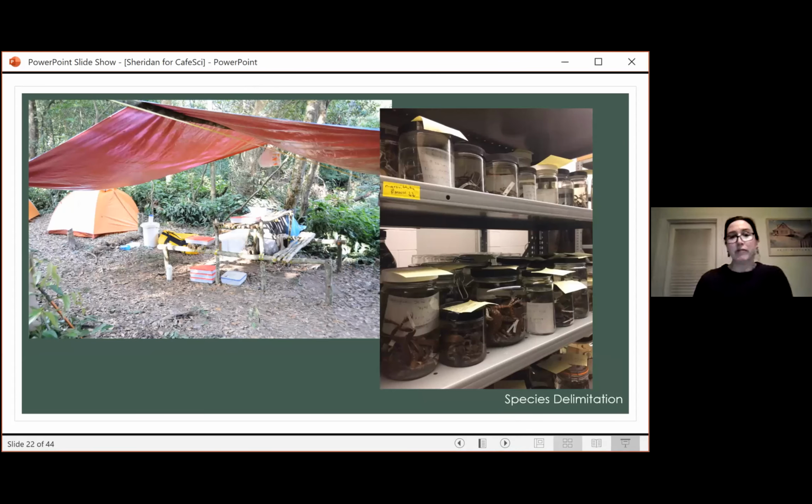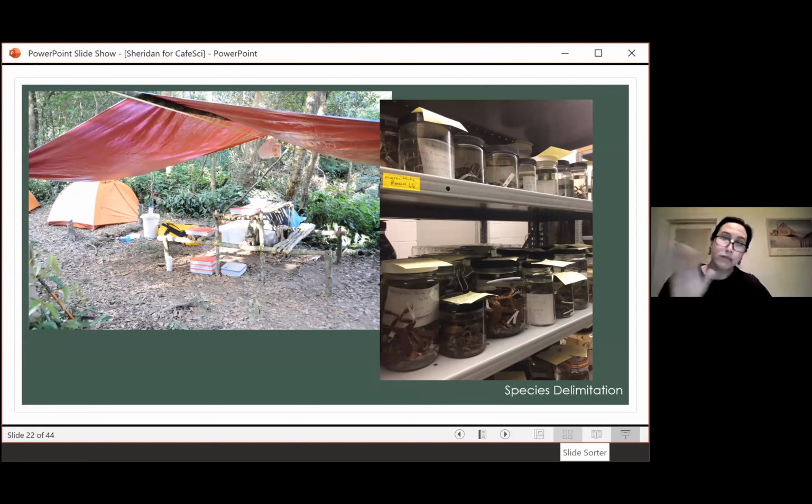And another thing I like to point out with this study is that my work for that project really relied heavily on museum specimens. All of this was done using museum specimens. And like I said, the specimens came from more than 6 countries, and they were held in numerous museums across the world. We requested those specimens on loan, and I was able to examine them.